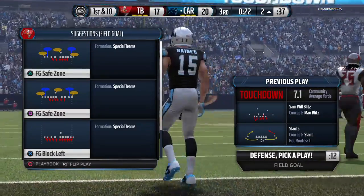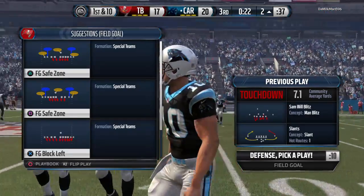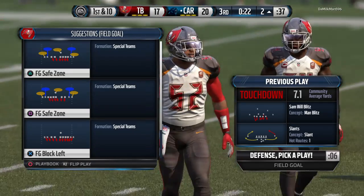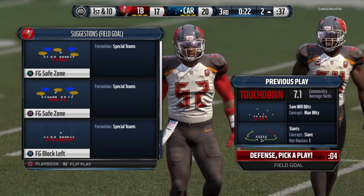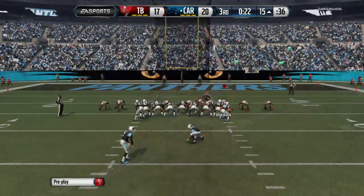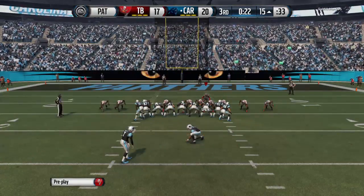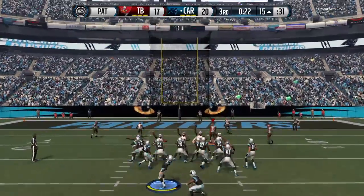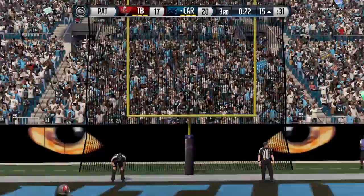And what they did with that touchdown, they just put all the pressure on the opponents. The offense, they're going to feel that pressure when they go out there. Let's see if they can handle it. The Panthers for the extra point. Makes the PAT.